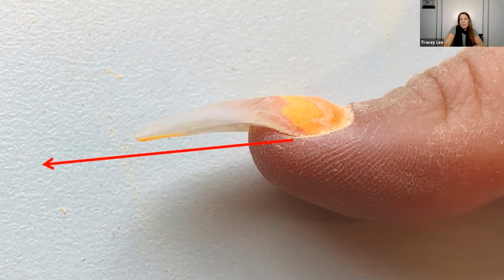Besides the picture that I used for the promotion of this class, this is the perfect picture showing the lower arch that has been filed away through various services. This is a natural nail. This is not a nail extension.